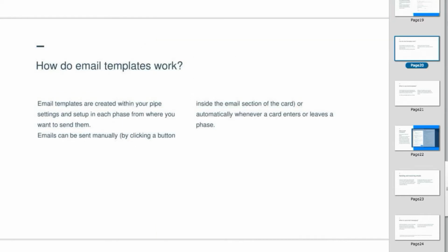How do these templates work? Email templates are created within your pipe settings and set up in each phase from where you want to send them. Emails can be sent manually by clicking a button inside the email section of the card or automatically whenever a card enters or leaves a phase.